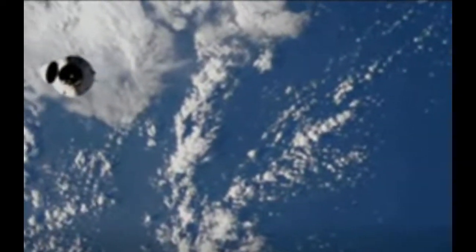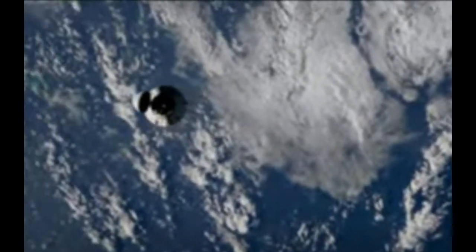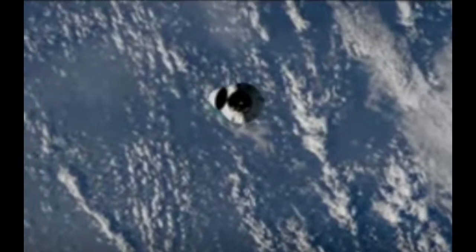The cupola faces towards the Earth and provides some fantastic views of the planet as they orbit the Earth every 90 minutes. It's also used for some operational reasons, like capturing spacecraft from inside the cupola. They're able to control the station's robotic arm and get a good view of some of the spacecraft that they're capturing.